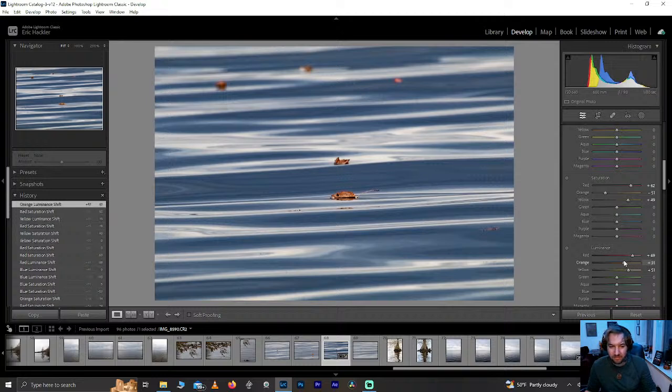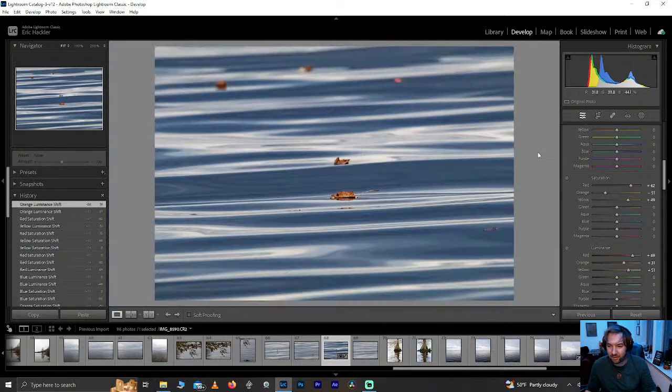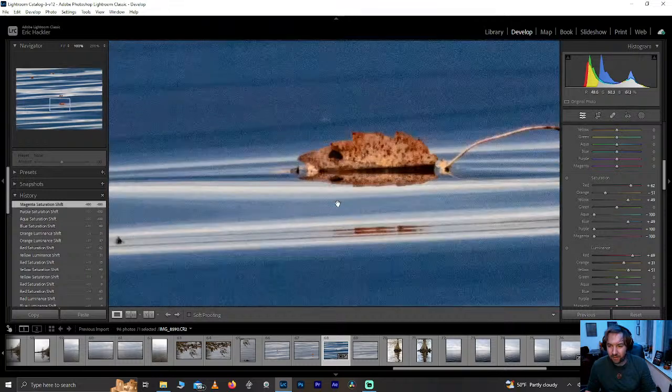And I absolutely love that you can see, even though this is noisy, you can see the reflection of the leaf in the wake there. That to me is so freaking cool.